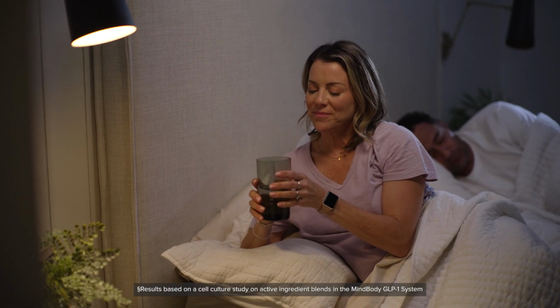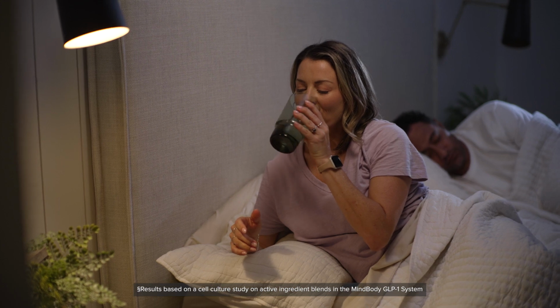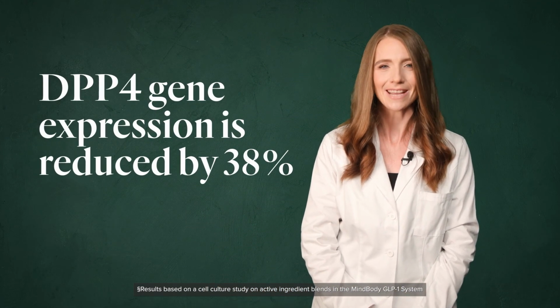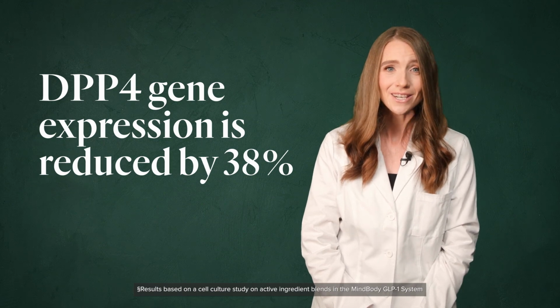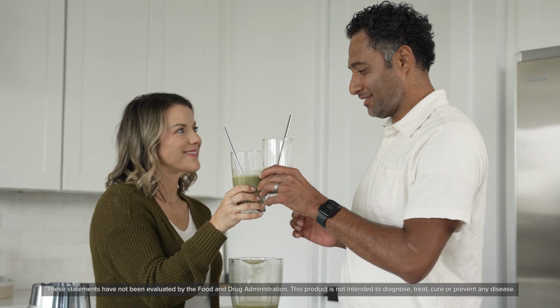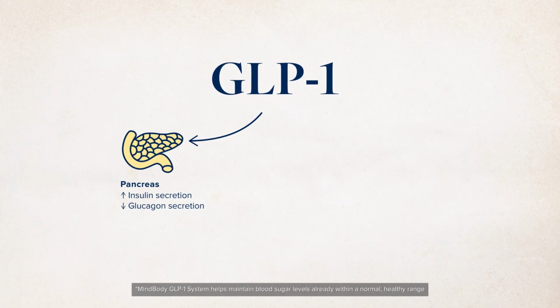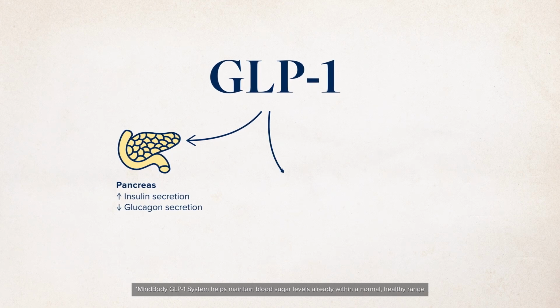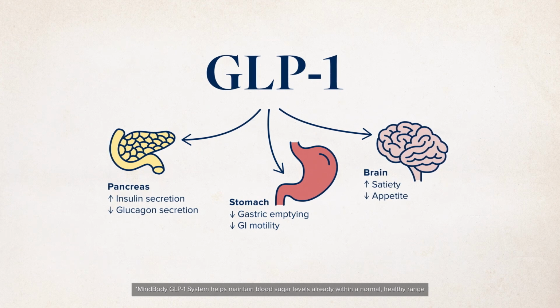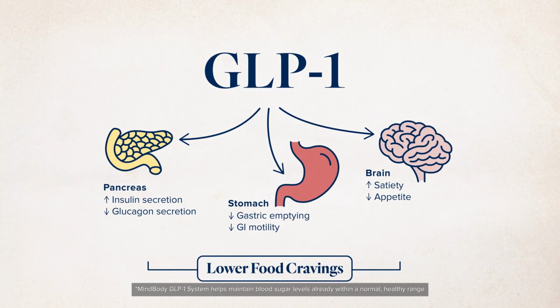And good news, the MindBody GLP-1 system is a solution for that too. We have in vitro data that clearly demonstrates when MB Core and MB Enhance are used together, DPP4 gene expression is reduced by 38%. That's a significant difference. So not only are you making GLP-1, you are also maintaining more GLP-1 to boost its impact. And more GLP-1 helps your pancreas control your blood glucose even better. Your stomach slows down digestion, so you need to eat less. And your brain gets more signals that you're full and cravings are satisfied.